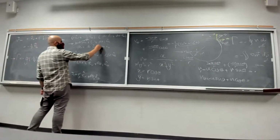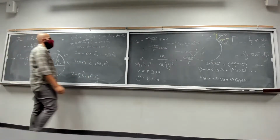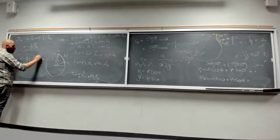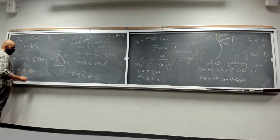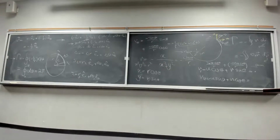And for ds, we're going to get r d theta e. So essentially, we are going to get another r here, and you're going to get the positive integral of d theta from 0 to 2 pi, a whole circle, 2 pi. So your circulation is going to be equal to 2 pi. 2 pi meters squared per second.